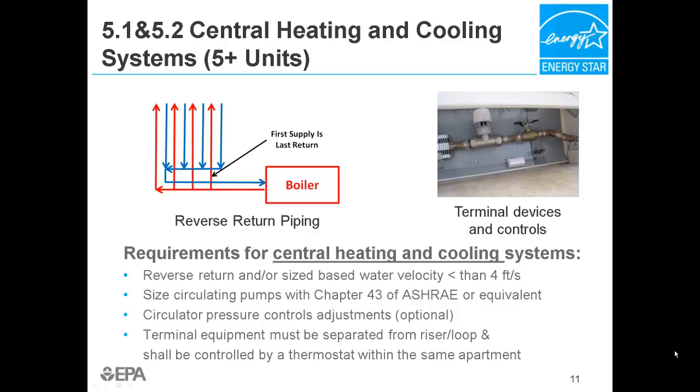Calculations and assumptions for sizing circulating pumps must meet Chapter 43 of the ASHRAE Handbook, HVAC Systems and Equipment, or equivalent industry-accepted standard. During plan review, confirm that the engineer has sized all pumps accordingly. In the field, confirm that the specified pump has been installed. These calculations should be kept with the building file.